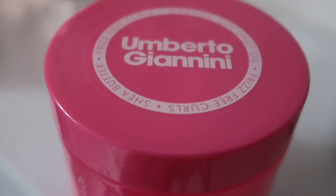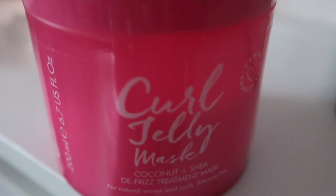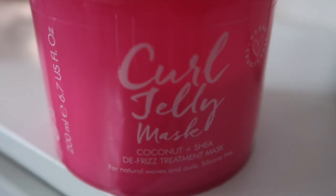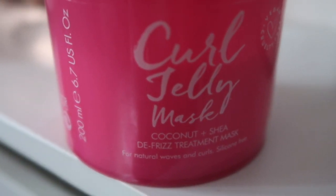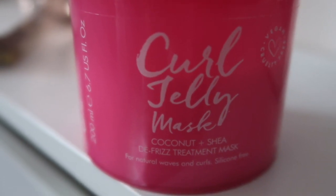So next up, after the conditioner, usually I just go in with a leave-in, and then you cream, and then you seal. However, in this month's box, we also got a hair mask, and this is Umberto Giannini Curl Jelly, and this contains coconut and shea, and it says it is a defrizz treatment mask for natural waves and curls, and it is silicone free.